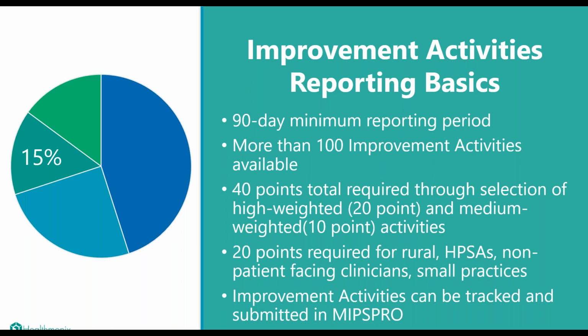And just like all other categories of MIPS, you can go ahead and select your improvement activities in MIPS Pro, attest to them directly in our system, and we'll go ahead and submit it to CMS on your behalf.